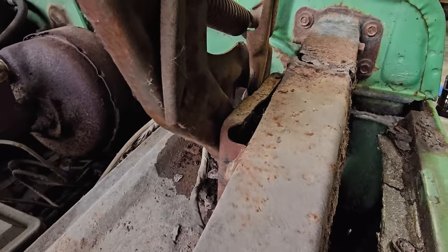Best design ever in here. They put the drain plug right above the cross member. So not only can you hardly get anything in here, definitely not from the backside, but when you drain the oil, it just flows all over the cross member in 42 different directions. And you can't get it in the catch pan and all of that. It's just really, really nice.